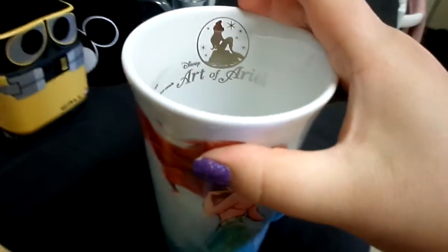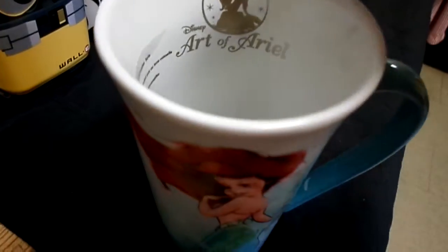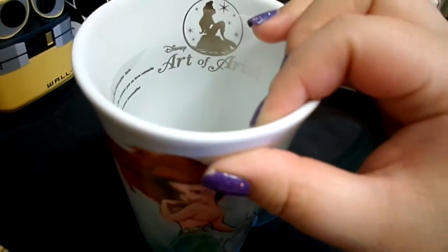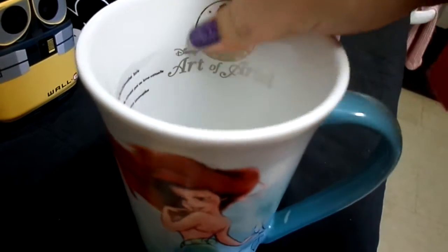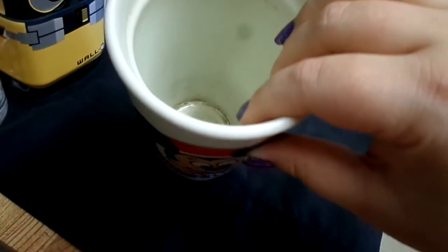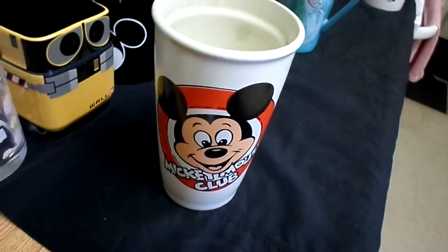Because I'm scared with the amount of tea I drink. I'm really scared that I might either crack it or, like, some sort of inner design will go away or it becomes sometimes dirty. For example, see how clean this is because I haven't used it? This one, my Mickey Mouse one. That is clean. That's not even dirty. That's just stained by the tea I drink.